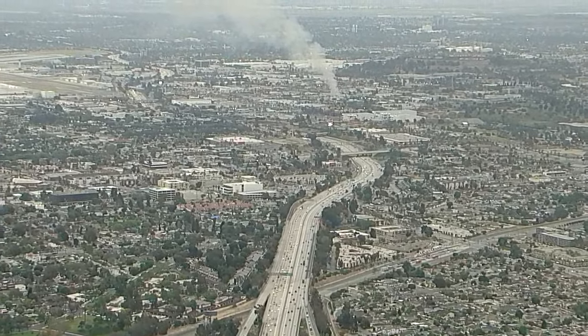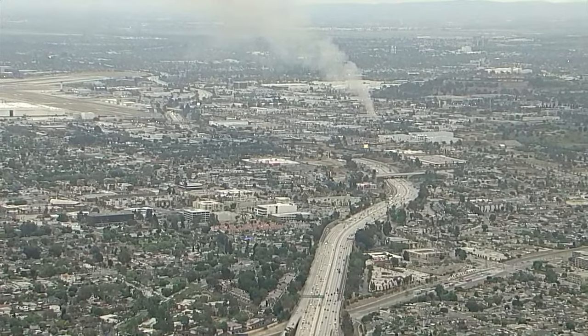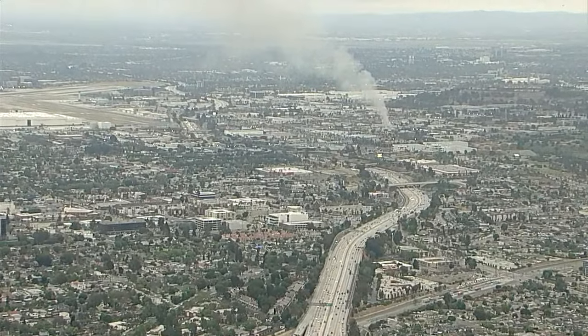We can go pick up the 110 North. We'll see if that Imperial Highway thing she was talking about, which is right by the 105, is a big deal.